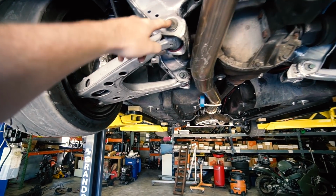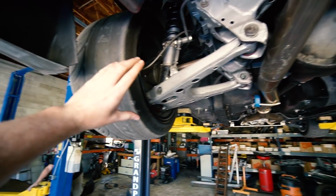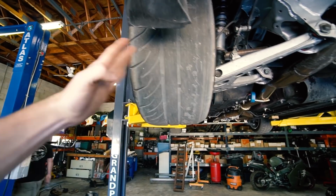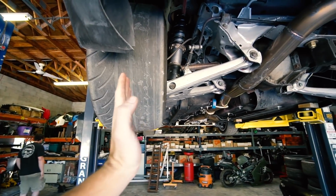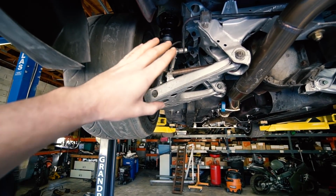I need to replace this eccentric bolt. But yeah, basically we are maxed out on the lower control arm right now. So if you think about it, it pushes out at the bottom, which adds camber. If we pull the bottom in, it reduces camber. Inverse on the top. We pull the top out, it reduces camber, pull the top in, it adds camber.